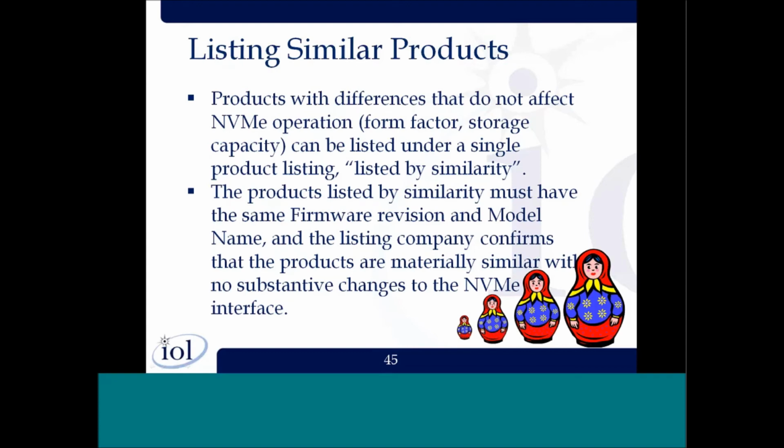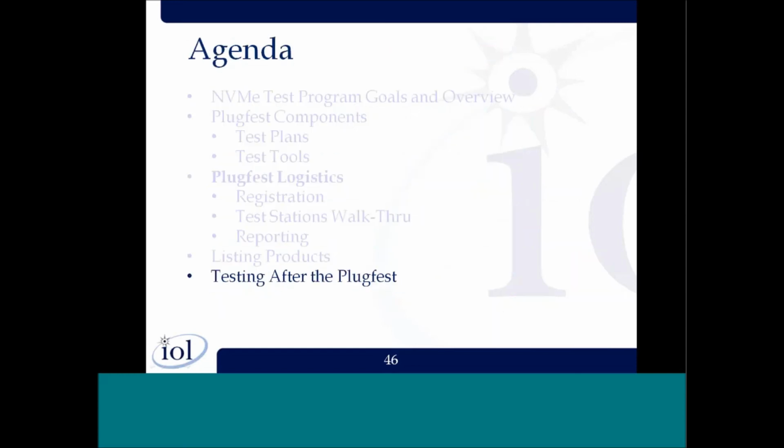So if you've got a drive, a 500 gig version and a terabyte version, but other than that they're identical, there's no need to retest those products. If they do have different NVMe features, though, for example, one device that supports a subsystem controller reset and another firmware version that does not support that feature, that's a feature change that affects NVMe operation. If you had different features supported on two different products, those could not be listed similarly. You would have to test each of them separately. You can, again, refer to the policy for a little more information about that.